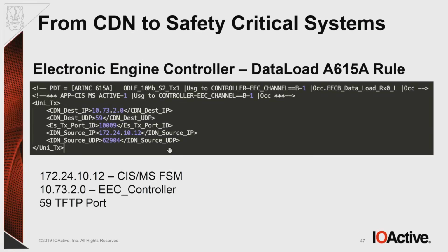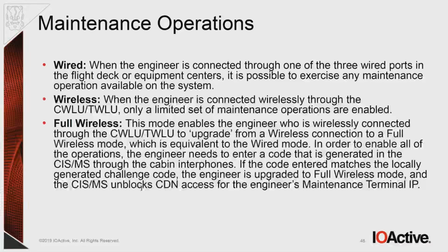And this rule demonstrates that it is possible to initiate, for example, in this case, a potentially malicious firmware update against the electronic engine controller. It is bad if you can. You can see the rule that is allowing this kind of connection: the EEC controller, which is an IP from the CDN, and then we have the IP from the CIS, the crew information system, which is the system we can compromise using our exploits. And obviously the TFTP server, where the firmware update is going to be initiated.